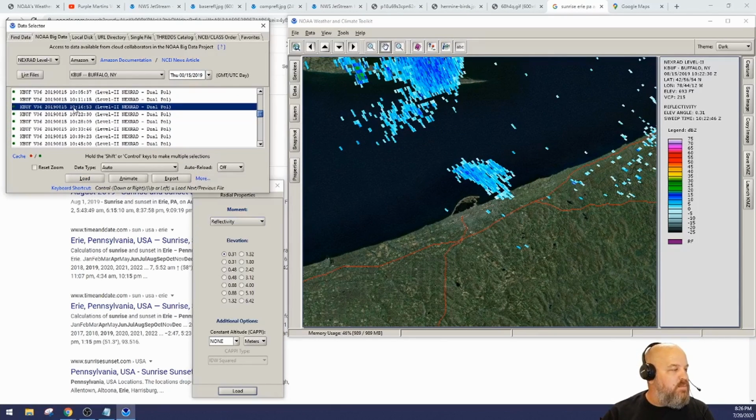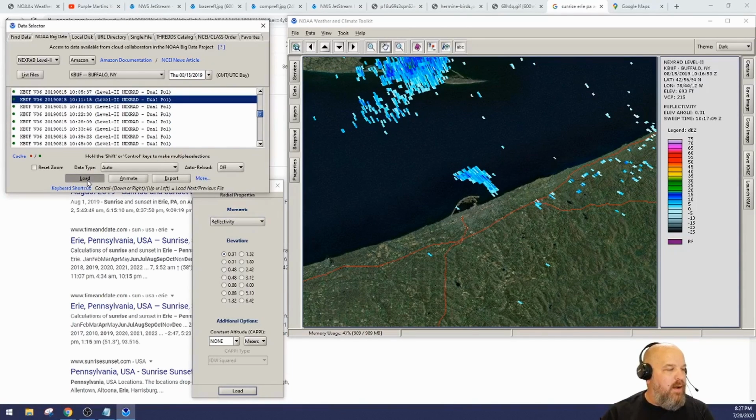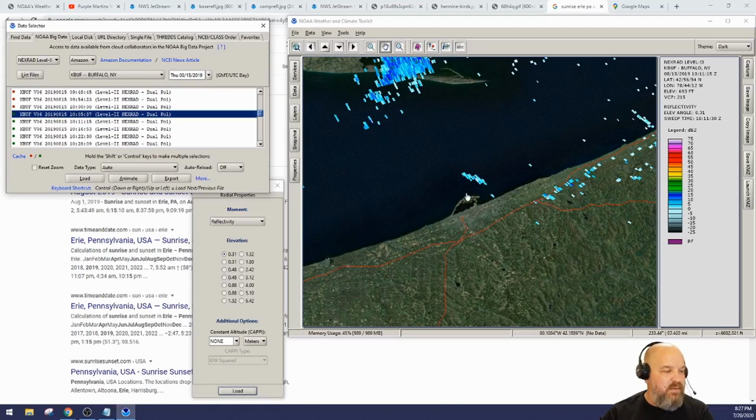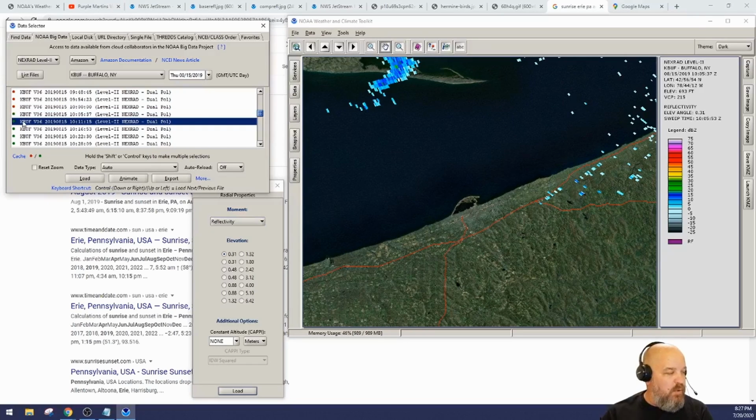All right, getting smaller, getting higher reflectivity. That's good. Let's go back one more. Okay, even more. Go back one more. Really small, but it's still the remnants of that as we're going back in time, or the early part of the Purple Martin Roost. Let's go one more. 10:05. Okay, disappears there. So I'm going to go back forward one and load it.